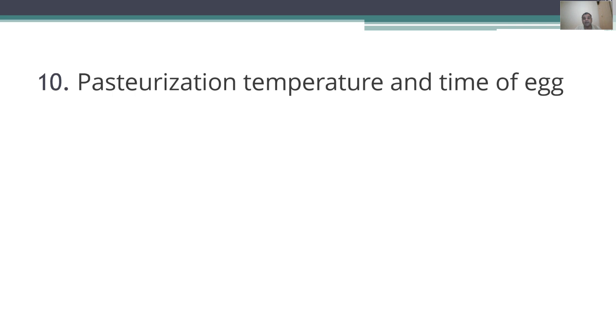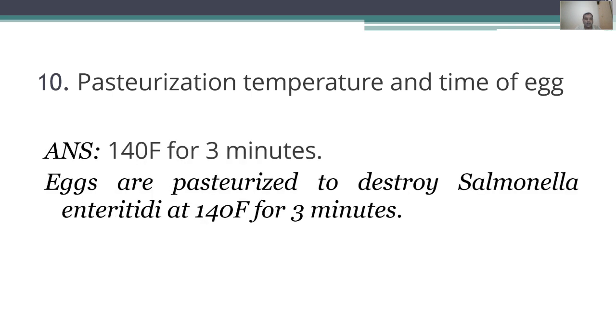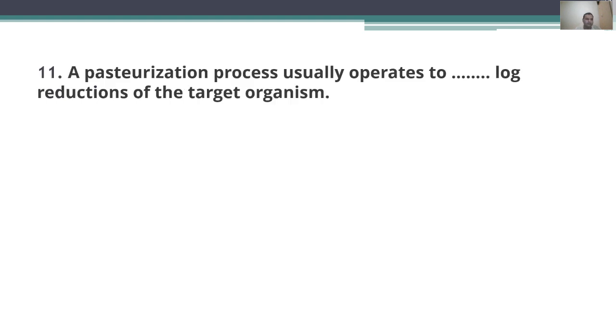Pasteurization time and temperature of egg: 140 degrees Fahrenheit for 3 minutes. Eggs are pasteurized to destroy Salmonella enteritidis at 140 degrees Fahrenheit for 3 minutes.